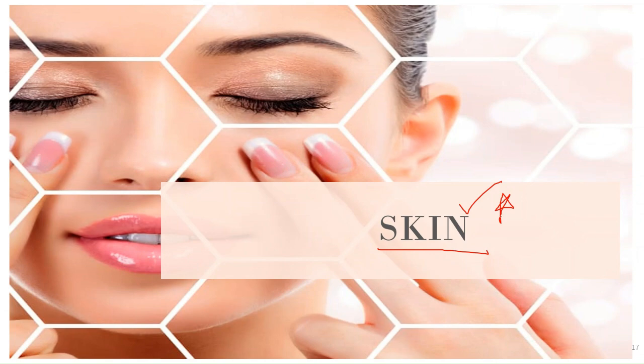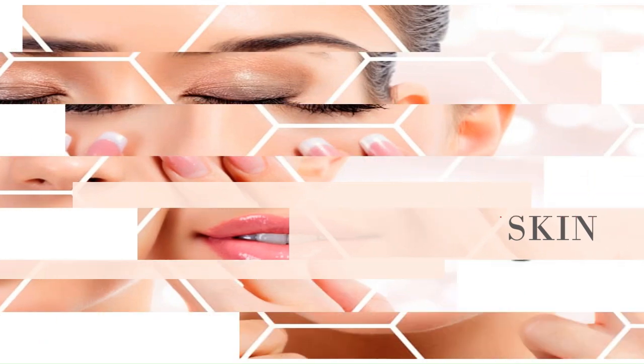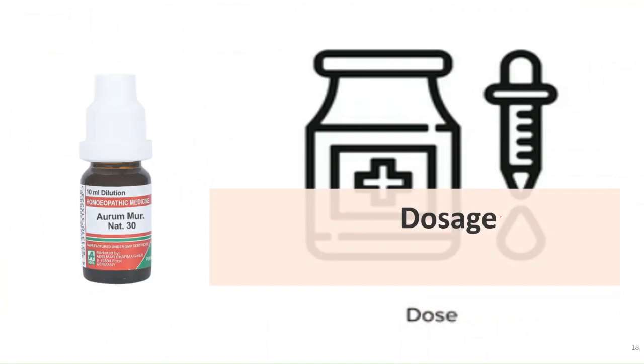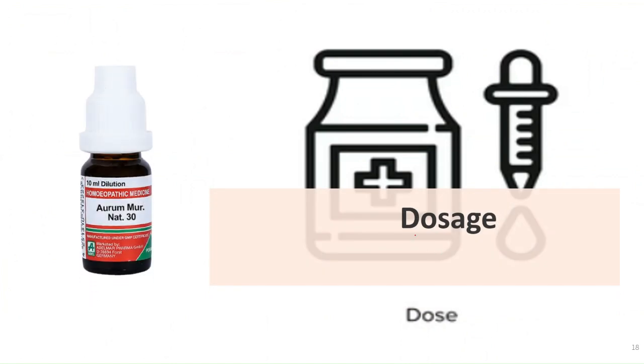Now next we'll talk about the doses. So first we have Aurum Muriaticum Natronatum 30. So lower potency is given when very few symptoms of the patient match with this medicine and help the doctor only to diagnose the disease condition.